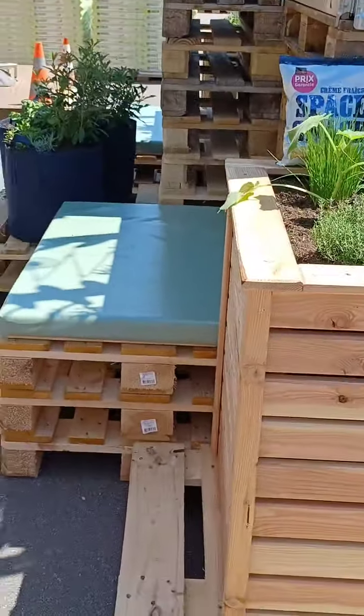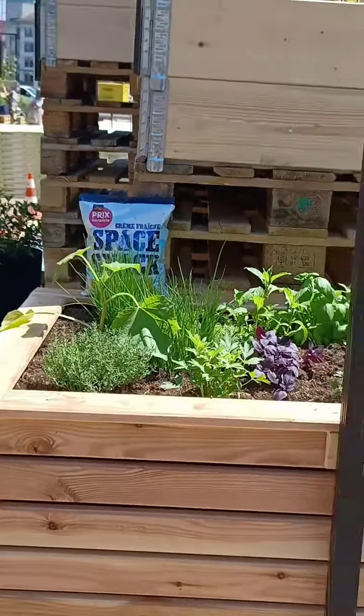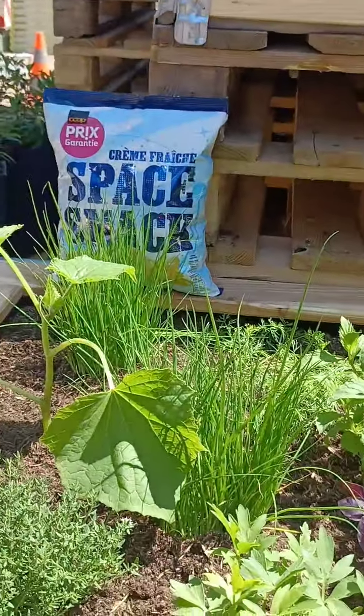So let me show you what's happening. That is where I'm sitting. I have a good place now. That's my snack. That's my payment. Oh, I want to see the dog. Just the dog, please. Oh, yes.